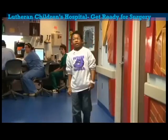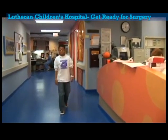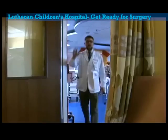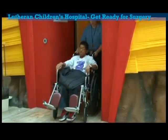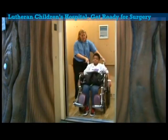If you're staying overnight in the hospital, make sure to pack a bag. Bring things like your favorite movies, blankets, and PJs. The next day, the doctor will come see if you're feeling well enough to go home. You will need to use the bathroom, drink something, and eat some food before the doctor lets you go home. When it's time to go, you can choose to ride in a wheelchair or a wagon. You even will get to ride the treehouse elevator on your way out.